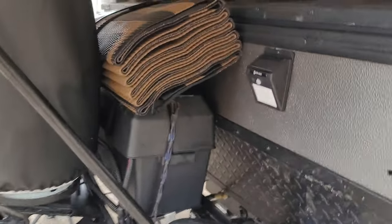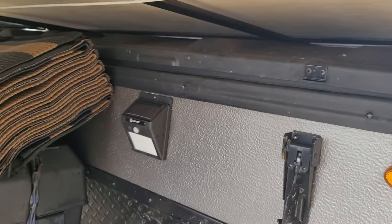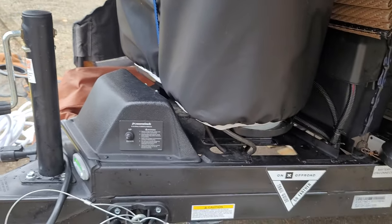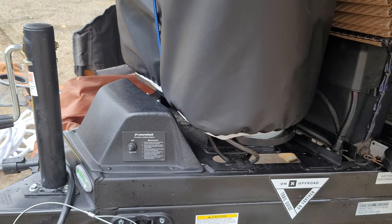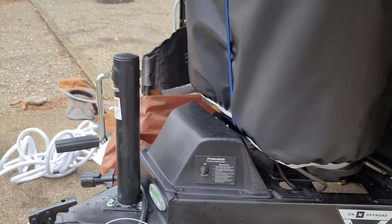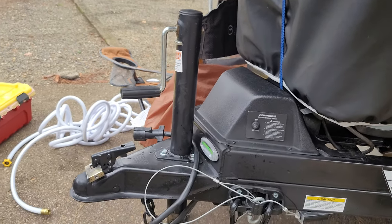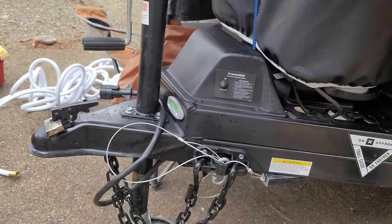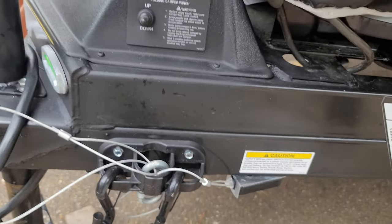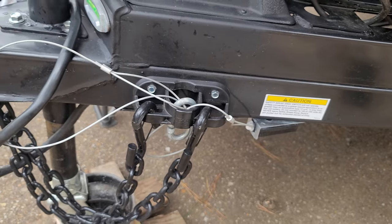This has dual batteries. There's another one of them lights. Dual propane tanks. Electric motor that raises the top on the camper. A little bit loud, but hey, it works. Manual tongue jack. Dual chain. This actually holds everything. Emergency brake. Safety switch.